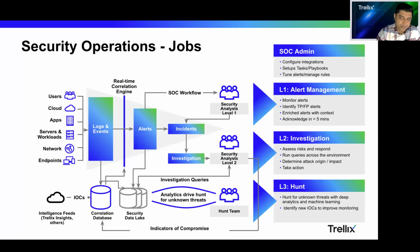Activity data is called an event. Something happened. Anything of security interest is, well, something interesting happened and someone should look at it. Now, when you build enough confidence around a malicious activity, you would convert that into an incident or a case that needs to be investigated. Now, that's the workflow in terms of data.